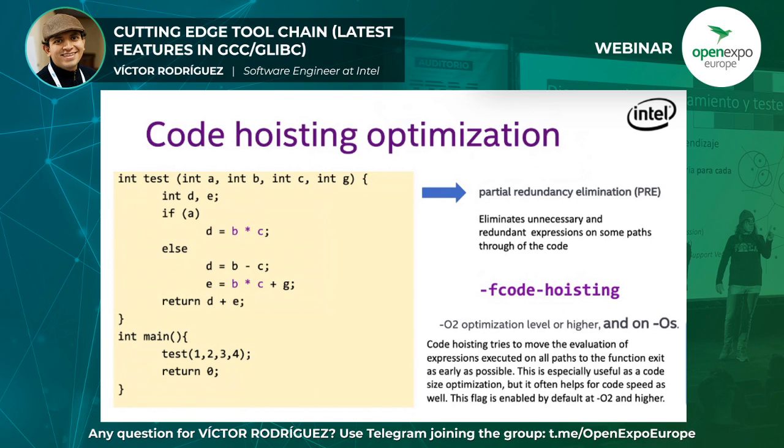So for those of you here in the webinar who are interested in reducing the size of the code, use this one, because it will remove part of the assembly that you generate. Use -Os, and be sure that your compiler has -fcode-hoisting included. Code hoisting tries to move the evaluation of expressions executed on all paths of the function and then exit as early as possible. Code hoisting is like, okay, I'm going to remove everything that I don't need. I'm going to be focused on what I do care about.